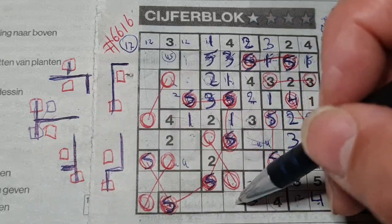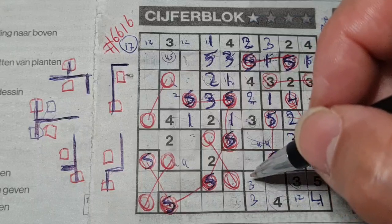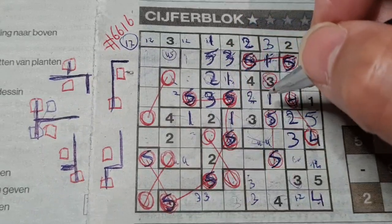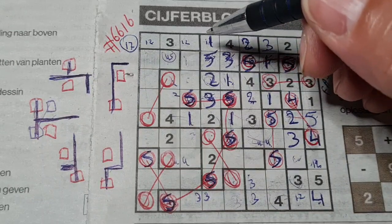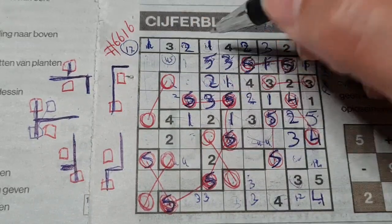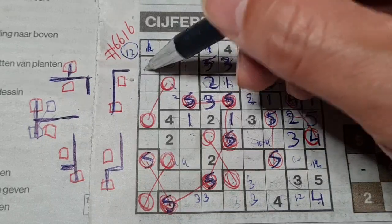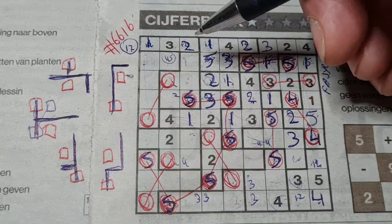Well. These 2 boxes can be a 3 because we have a double 3 there. If I place a 3 here, I cannot fit any 3 in one of those 2 boxes. So the 3 could be here, could be there. 1 and a 2, we already have a 1 there, so no 1 there. 1 should be here and a 2 goes there. Well. These 2 boxes, wait.